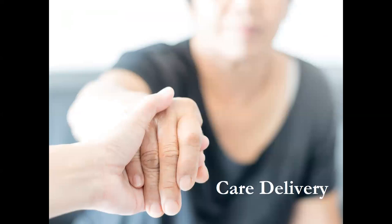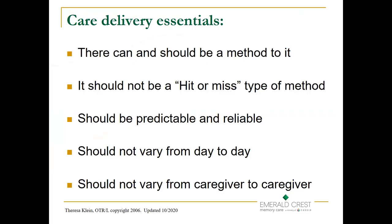I could present for probably a couple hours on different communication techniques, but we don't have that kind of time today. So those are my quick tips for you all. We're going to dive into care delivery challenges and approaches here that can be helpful working with somebody with dementia at the different stages here.